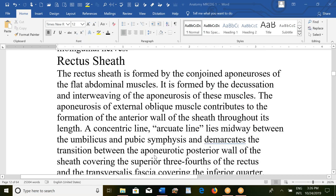Rectus sheath. This is a very important structure in the anterior abdominal wall. It is formed by the conjoint aponeurosis of the flat abdominal muscles, by the decussation and interweaving of the aponeuroses of these muscles. The aponeurosis of the external oblique muscle contributes to the formation of the anterior wall of the sheath throughout its length.